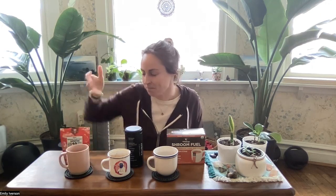They're just all so good. It honestly tastes like different types of hot chocolate. This one definitely taste-wise is my favorite because you can taste the sweetness of the cinnamon. This one is my second favorite, and then the mud water is my least favorite, just because it has that earthier taste. I feel like I can taste the mushrooms a little bit more, and it settles a little bit more.